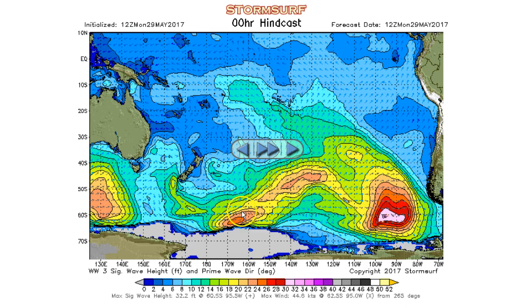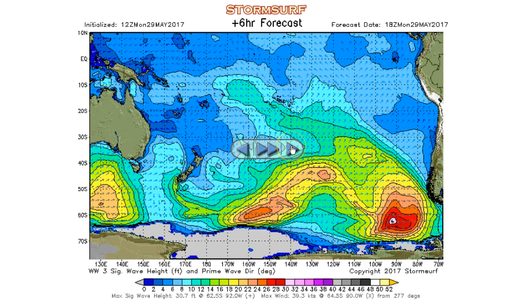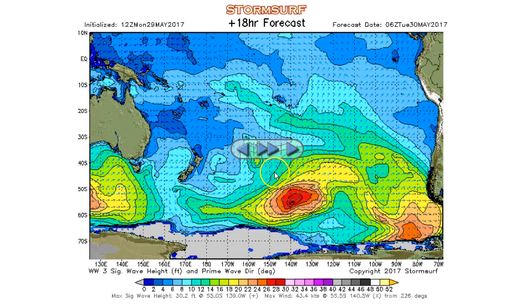He's out of the swell window. It's this one right here that we're going to keep our eyes on. A little bit of fetch. And now remember, winds only got to maybe 35 knots or so with this one.